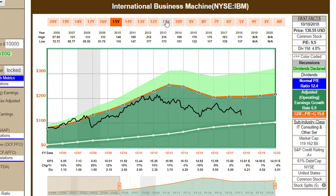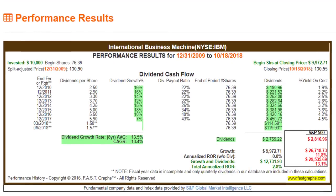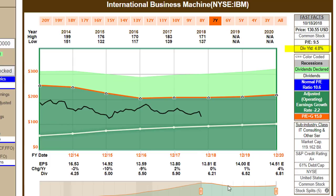Let me chop a few more years off here where I get into even higher dividend payout ratios. And now all of a sudden you see that dividend advantage is pretty much even with the S&P 500. But as it sits right now, currently, the company is offering a 4.8% dividend yield.